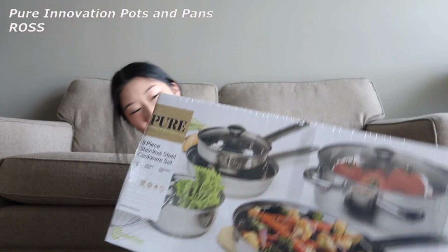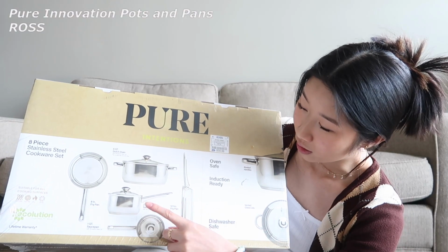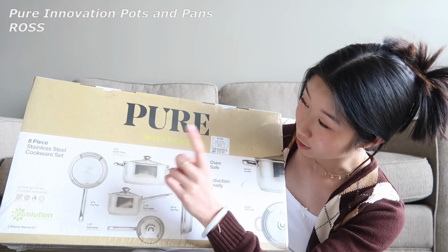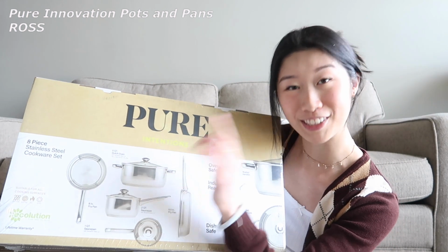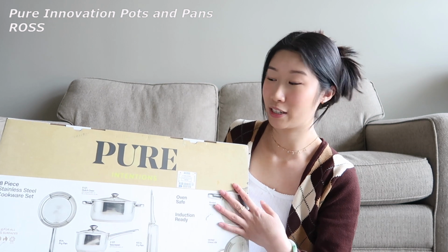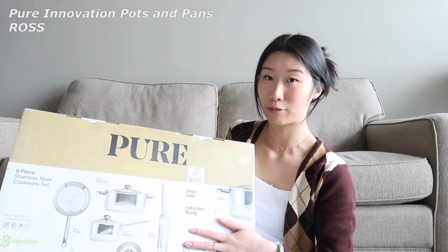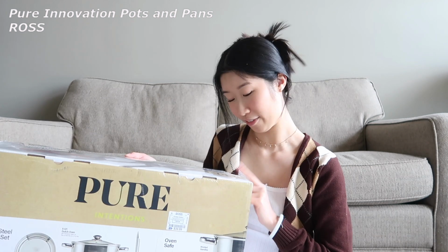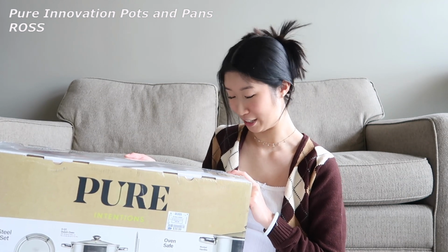Next up is this full set of pots and pans. It comes with a frying pan, saucepan, another saucepan, another frying pan, and a Dutch oven. I'm definitely balling on a budget right now, so I didn't really want to spend too much money on my pots and pans. Luckily, this one was at Ross for only $40 for 8 pieces, which I think is a pretty big steal. It's oven safe, induction ready, and dishwasher safe.